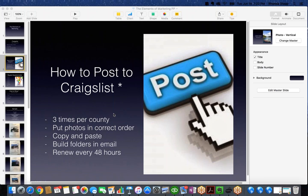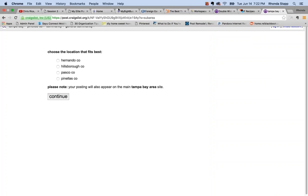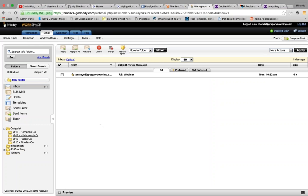Copy and paste, we talked about that. Build folders in your email. So you have to renew your ad in Craigslist every 48 hours. Instead of having to go in and do that over and over and becoming time consuming, just build you a folder in your email, I mean, and name it Craigslist. Say, for example, here in my email right here, I've got mobile home buyers wanted Hernando, Hillsborough, Pasco, and Pinellas. And that way, every time I post it three times to Hernando, whatever, then when I click on that and it shows me that email, I can just open that link to that email again, and it will allow me to renew. It'll say renew, delete, edit, all those things.